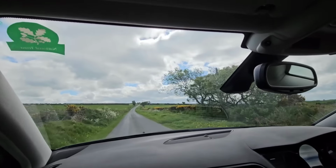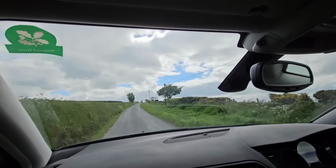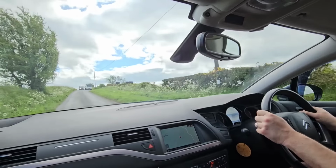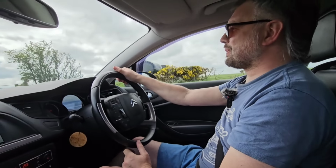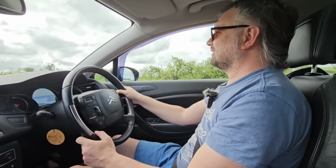This road undulates all over the place. It's almost like a Fenland road. Where does all this lot come from? Middle of nowhere, and suddenly there's traffic a go-go.